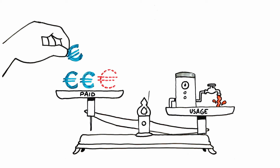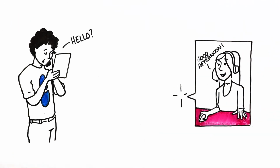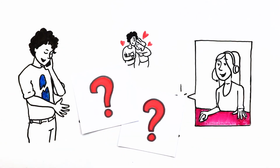This year, Pieter's annual statement says he owes another €200. He wasn't expecting that, because last year he got money back. So he calls Emma from Team Customer Care, and together they investigate why this year's charges are higher than last year's. Pieter tells her that he became a father last year.